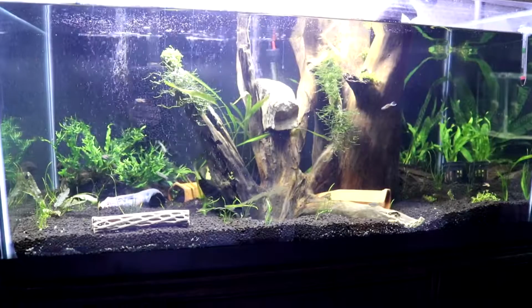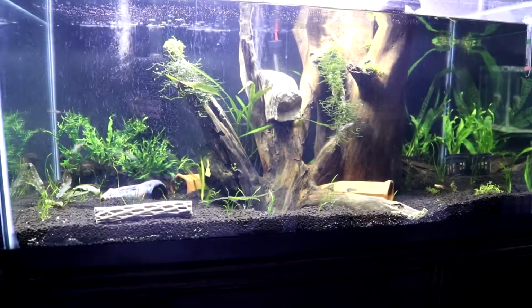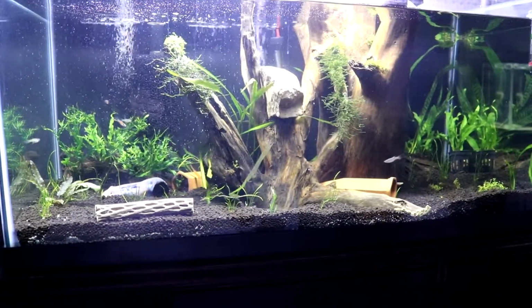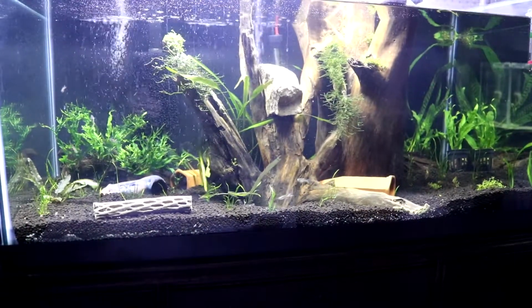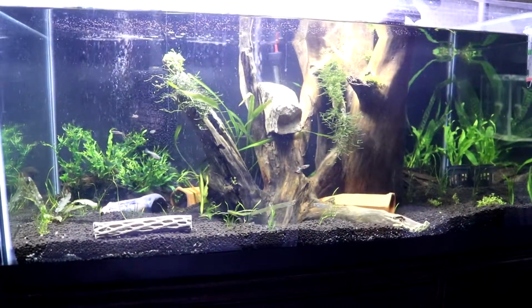So I ordered 3 males and 3 females, red stripe Endlers, and they came as 4 males and 4 females, pretty adult on the size, especially the females. And then it came with 3 fry that looked to be females. And then I did lose one last night.